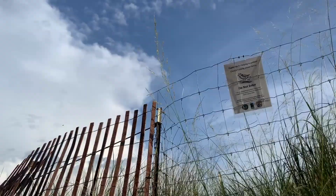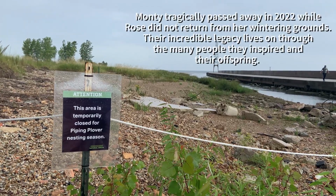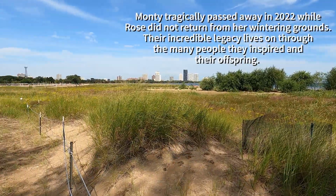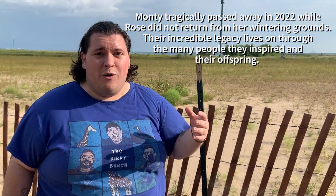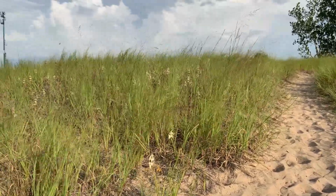So we are at Montrose Beach, which, if you may or may not know, is the summer home of piping plovers Monty and Rose, named after the beach. Monty and Rose were first seen here in 2018, I believe, 2018 or 2019, and they've been here every single year since. They were the first piping plovers in Chicago on Montrose Beach in over 65 years. Monty and Rose have hatched chicks every single year here, and most excitingly, their fledgling last year, whose name is Nish, started a new family at McGee Marsh in Ohio, which is the first piping plover seen there in over 80 years. So Monty and Rose are huge in the piping plover community.